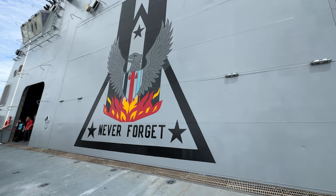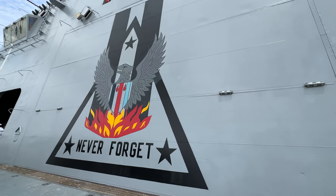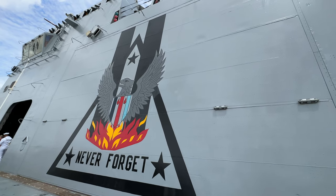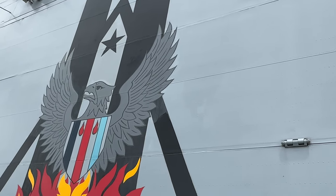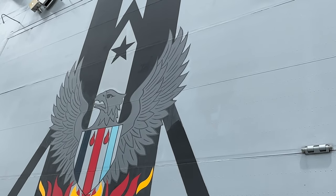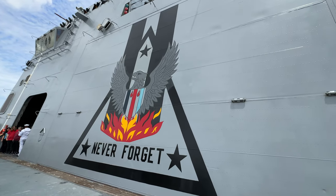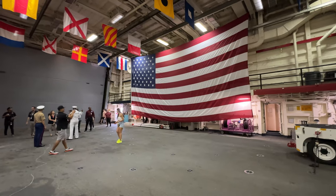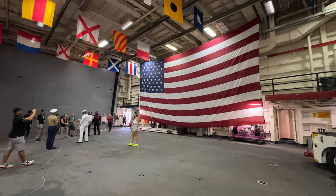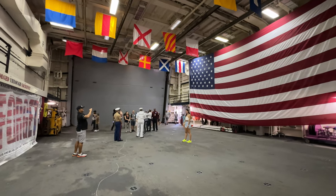You also see the two Twin Towers there, representing the Twin Towers from 9/11, and the three stars here represent the three battle stars that the former USS New York, the battleship, won during World War II. So obviously a lot of history here, all embodied in this one ship's crest that we're very proud to have. It's beautiful. What a work of art. Thank you.